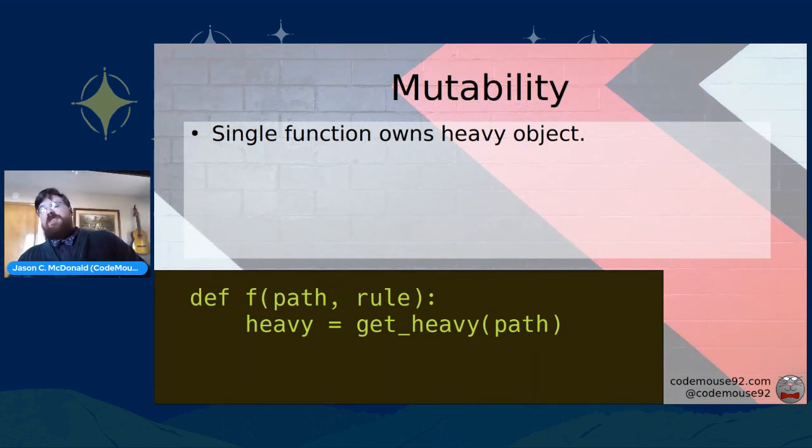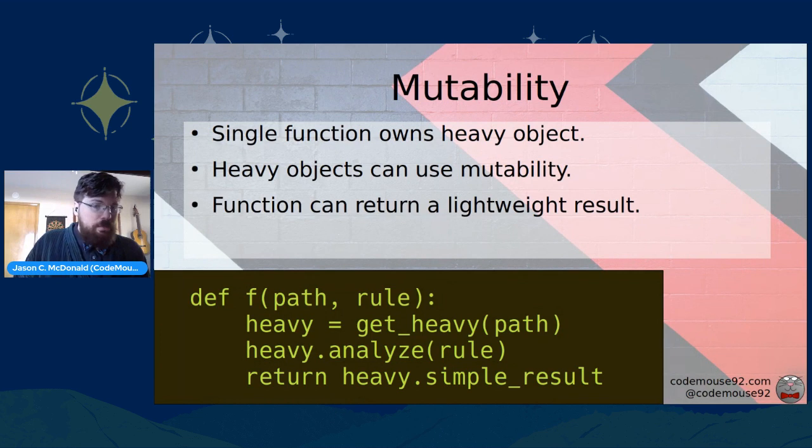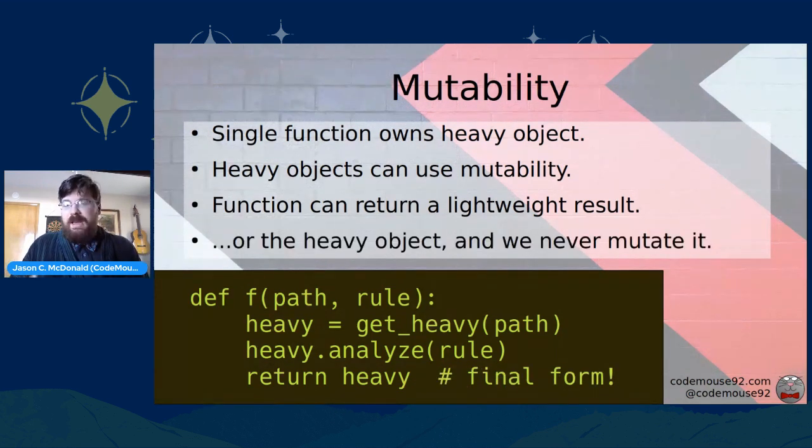Mutability, how do we take advantage of this when we're not able to modify our parameters? Well, we can allow a function to own a heavy object as long as it's acquiring that object. So in this case, we're passing path and rule to F, and we can use those, but we're not modifying either one. F, however, is calling another function that's getting this heavy object. Maybe it's creating it, maybe it's just getting it from another function, but it is owning that object. Since it owns it, it can use mutability. So we can mutate on heavy, do whatever we want with it. And then we could return a lightweight result. That would be fine. Or we could return the heavy object and never mutate it again.